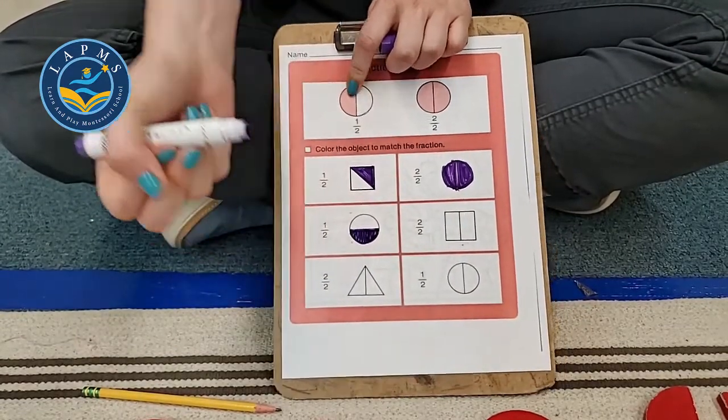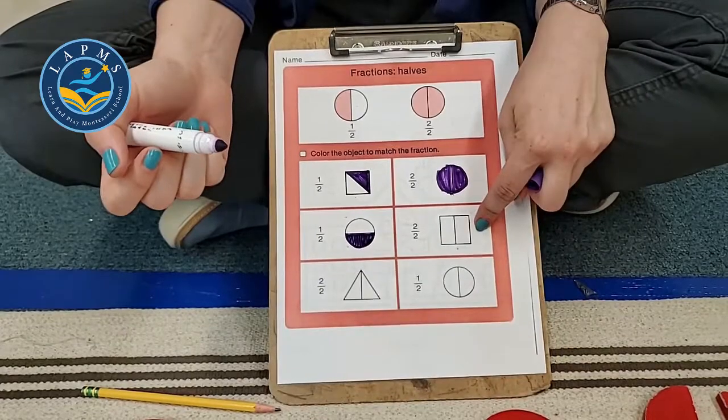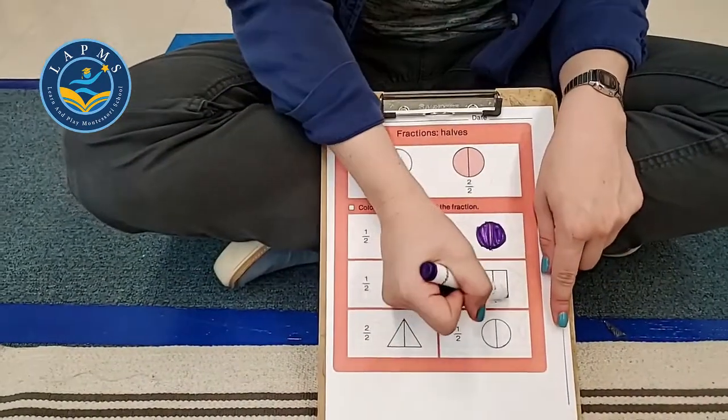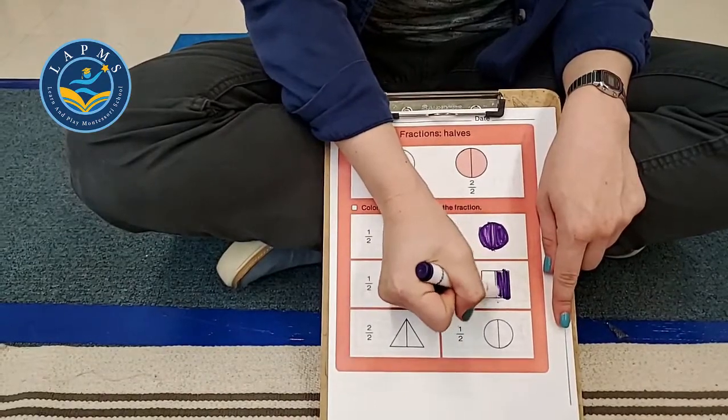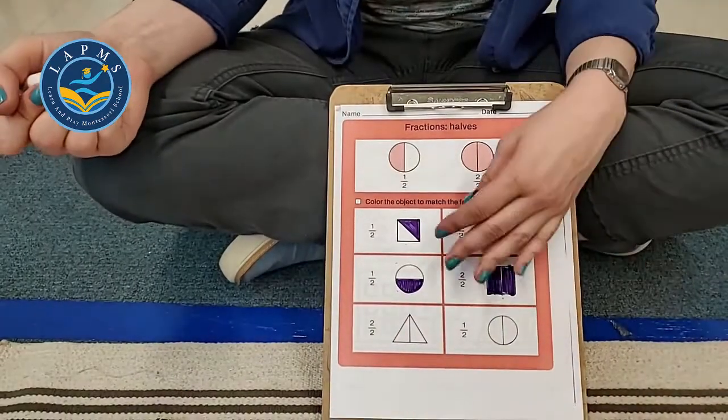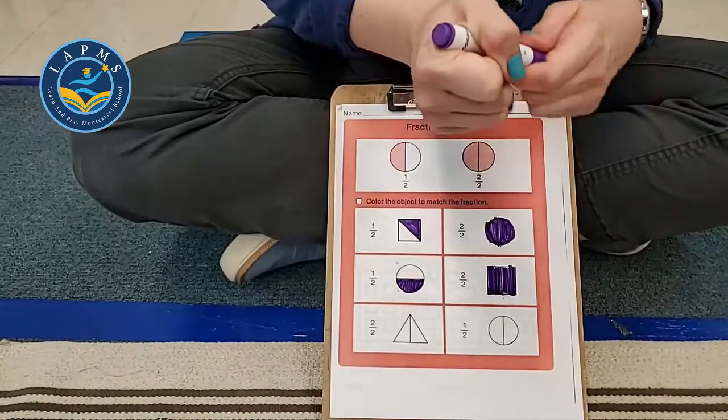Okay, let's do one more. Two of two. All right, so that one's colored and the next one, right? So the whole thing is colored. Awesome.